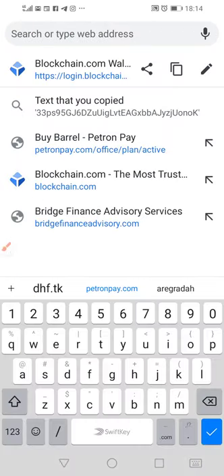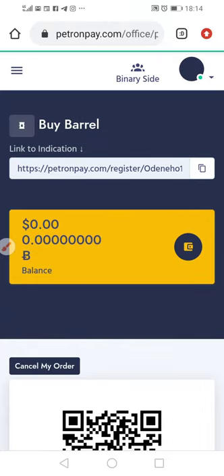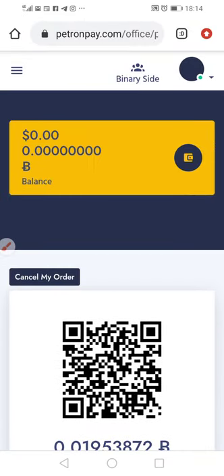go to PetronPay.com, okay, you go and sign in. Now you're ready to sign in, we just wait, because we made the payment, just wait, sometimes take 2 minutes, 3 minutes, 5 minutes. You know, there's a priority, which is quicker. I mean, I left it regular.